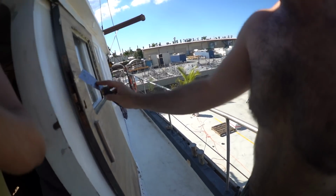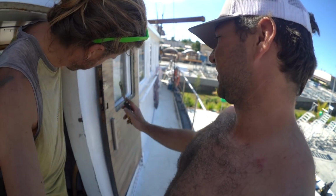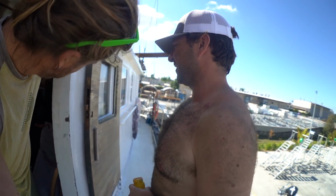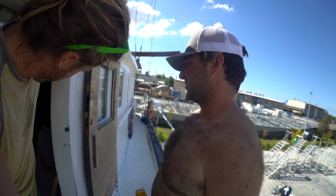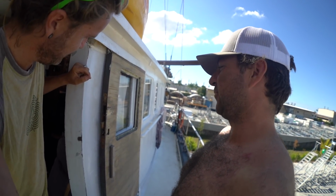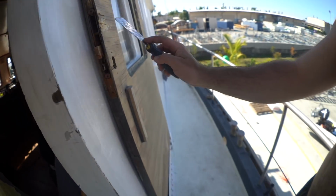What do they got you doing? We're filling up the door. We've sanded it, and now we're giving some tender loving care to the door. So now it's going to get a fresh coat of paint before we get out in the water. It looks as slick as ever. Ooh, you sanded it. Got a window to put in it. A little bit of wood filler. Nice.